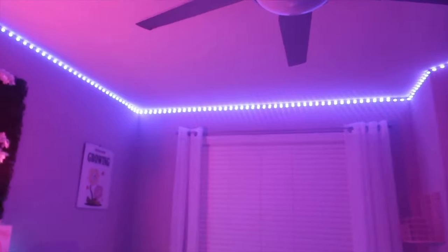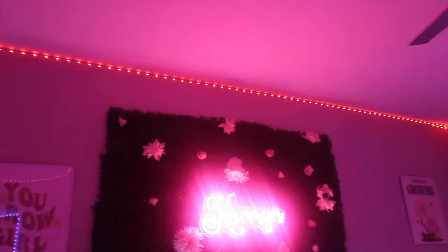I love, as you can see, you can do fun little things with the lights. They're very bright. They just give her room this vibe. Every time you go into her room, it's a vibe. I love it. She hates when I say vibe, but it really is. It really is a vibe, and I really do love it.